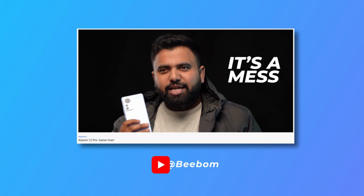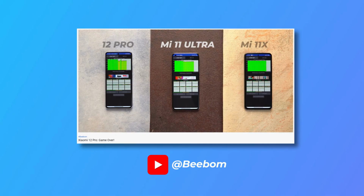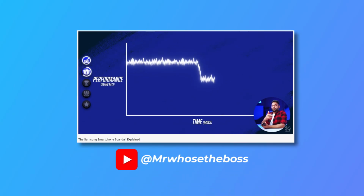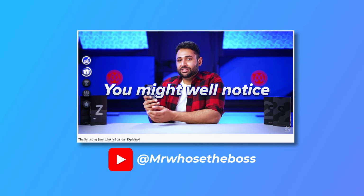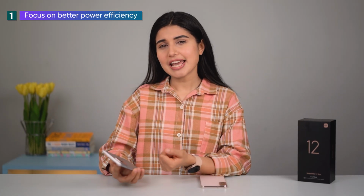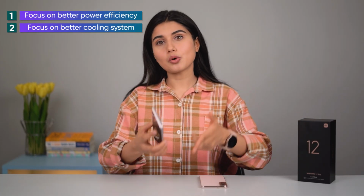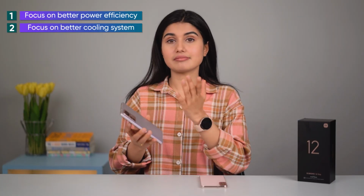Other Snapdragon 8 Gen 1 phones like the Galaxy S22 Plus and the Realme GT2 Pro show a similar thermal pattern as well. And I will highly encourage you to watch B-Bomb's video of the Xiaomi 12 Pro where Rupesh has explained quite well regarding this issue. And then there's Mr. Who's the Boss who has covered this thing in his Samsung scandal video. I totally agree with his proposed solution where number one, chip manufacturers should focus on attaining better power efficiency rather than just peak performance. And number two, smartphone companies need to come up with better cooling mechanisms if they want to use such powerful chipsets in their devices.